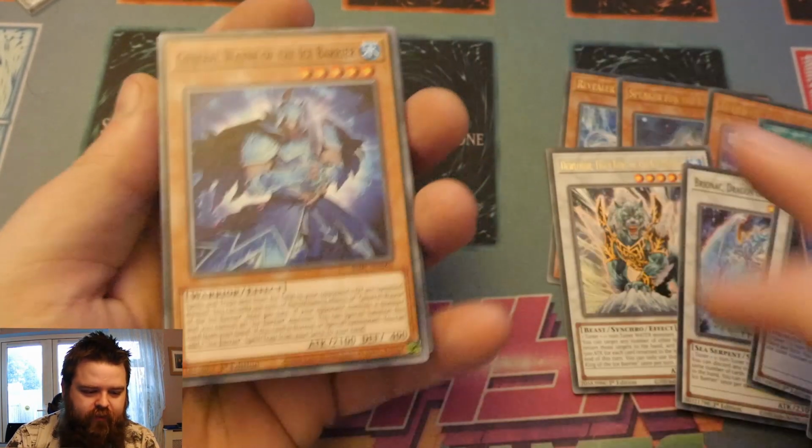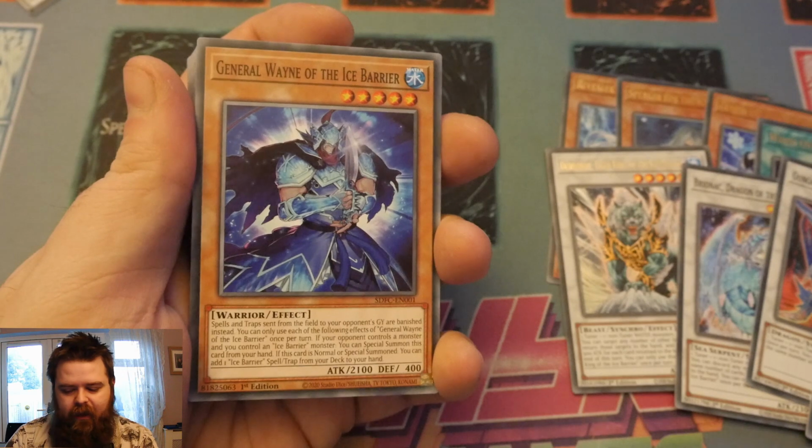Now let's go through the main deck. Now there is going to be one massive difference you're going to see or not see, and we'll talk about that when we get there.